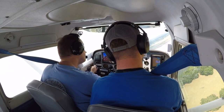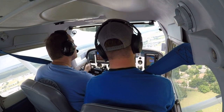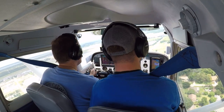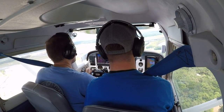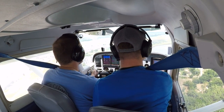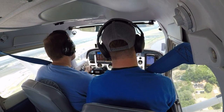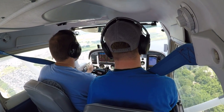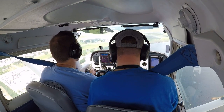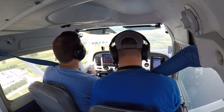We'll do a full stop this time. You don't have to apply max braking. We can apply some max braking, but simulate. Yeah, good. And we'll get those flaps up once we touch down. Oh yeah, a little gusty. A little bit. Yeah, I got this precip moving from the south of us, starting to form.